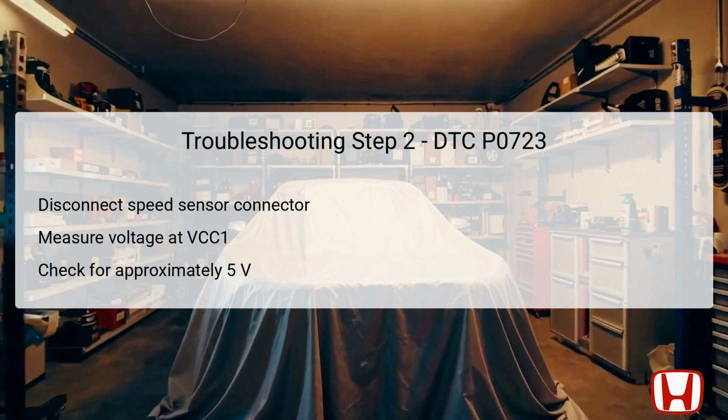With the sensor disconnected, employ a multimeter to measure the voltage at specific test points on the sensor connector. You should check the voltage between test point 1 and test point 2, where test point 1 corresponds to the yellow/red wire of the sensor, and test point 2 is connected to the body ground. If the measured voltage is around 5 volts, this indicates the VCC1 wire is intact, allowing you to move forward in troubleshooting. If the voltage is not present, repairs will be necessary to address the open circuit.